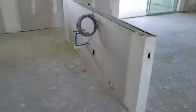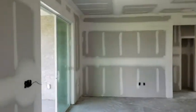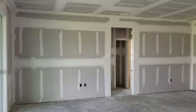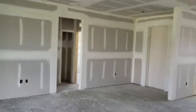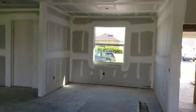And stepping into the great room, here's our snack bar. This is all gonna be kitchen over here. 9.5 foot ceilings. And looking out at our great room, got all this space, a lot of house here. 8 foot front door, 8 foot garage door, and 8 foot sliders as well. Big dining room right there.